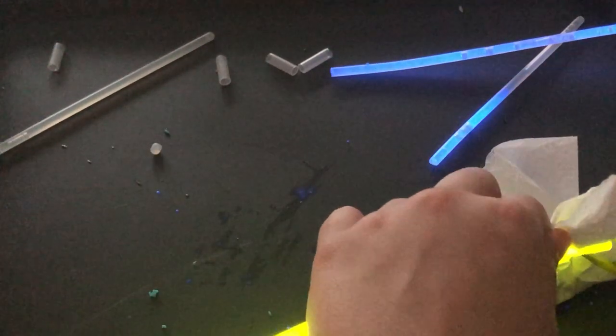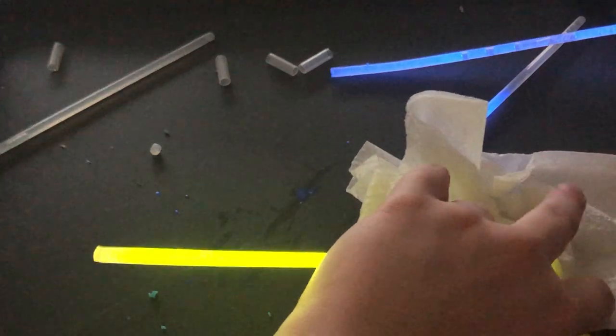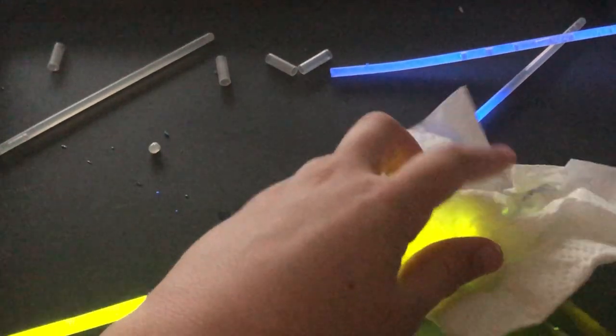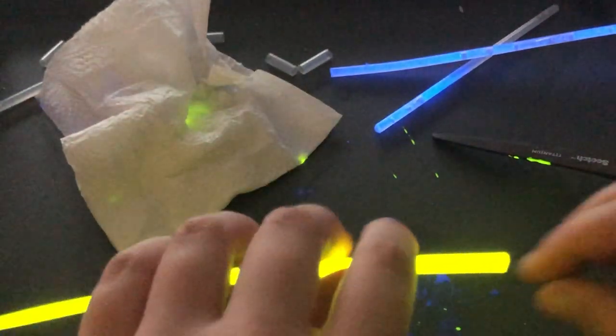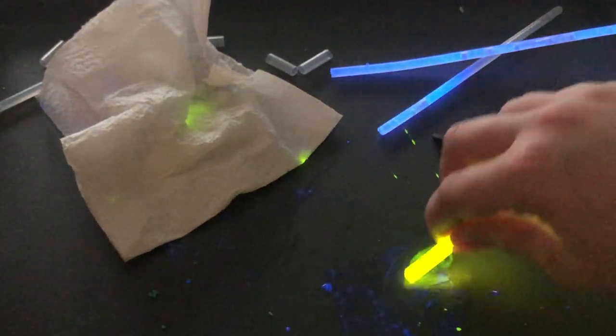Okay, I'm gonna do it a different way this time. I'm gonna do it under here. Oh, that's not working. So what is it to do that? Here we go. Oh! That did not work? Look at that now. Make green.